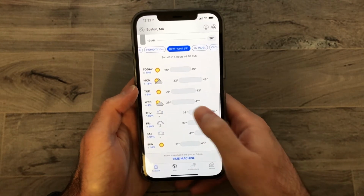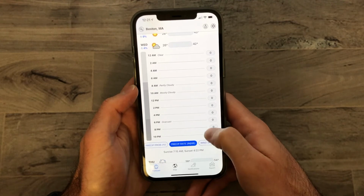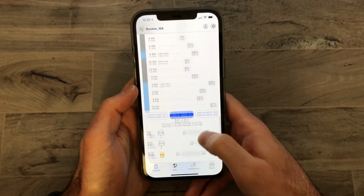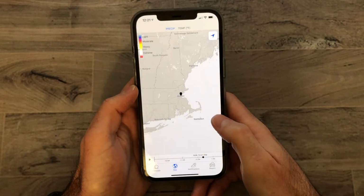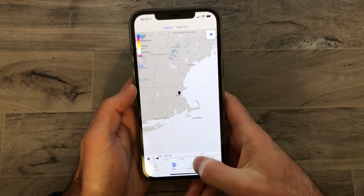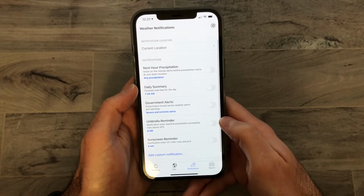And then you can scroll through and see what the weather is going to be like and click into it throughout the week. There's also more information that you can get in the app, like weather maps. You can also see notification settings and things like that. So if there's weather that you might want to be notified about, you can go ahead and turn on those settings as well. So definitely a weather app I'd recommend if you're looking to supplement the information you get from the stock weather app or whatever source that you get your weather information from.